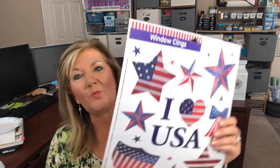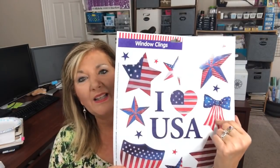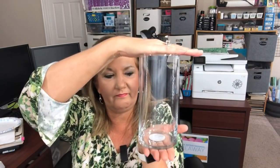And here are some window clings that I thought were real pretty, so I did go ahead and pick that up. You can decorate all kinds of things with that. And then I picked up 3 of these. They're just plain vases, and I'm going to decorate them with some shredded paper, red, white, and blue, and make them for the holiday, which I'm going to film tonight to show you guys how to do that.